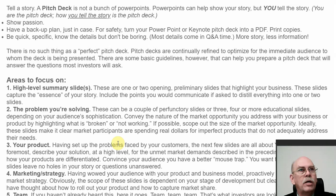All right, so in this guide, and I've got several guides that we're gonna walk through here, they suggest a couple of perfunctory slides, or three. A couple means two. Perfunctory means not very important, very general, common kinds of things people talk about. You know, for your company, not fantastic, but clear cut.